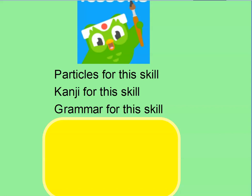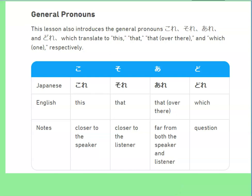Okay, so right now we're going to talk about some grammar that gets introduced. And this is kore, sore, are, and dore. And Duolingo just kind of blitzes you with it, but I'm going to break it down for you really small so that you can see what's going on here.